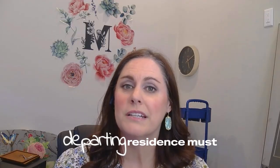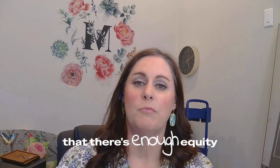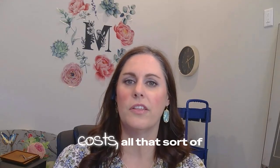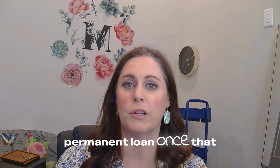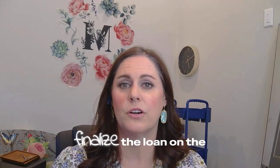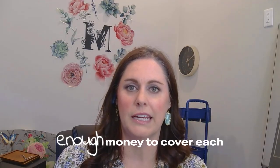Some key notes on this program is that the departing residence must have at least 20% equity currently, and we will check to make sure that there's enough equity to pay for realtor costs, selling costs, closing costs, all that sort of stuff, and still have the 5% minimum down for the permanent loan once that home sells. This is really important because it protects the buyer so that they can finalize the loan on the new home down the road, and it keeps them from potentially going in default by not having enough money to cover each of the different costs.